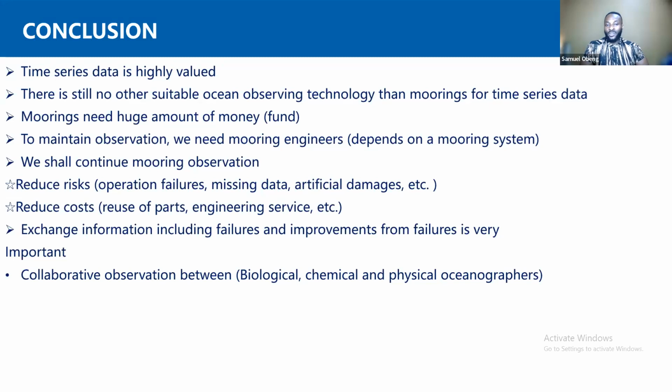So we have to perform very good numerical analysis of offshore moorings to ensure that they are very reliable. And then exchange of information, including failures and improvements, is very important. Institutes that have deployed buoys should share their information on failures and improvements, so that collaboratively we can put something together.